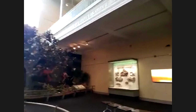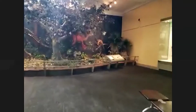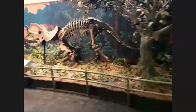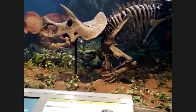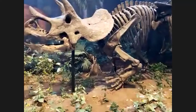All right, we're gonna go and visit the triceratops in the back here. So I showed you Protoceratops. Oh yeah, that one too. And this is Triceratops, much bigger than what we looked at with Protoceratops, right? Triceratops is definitely an easy one to spot. You can't really miss it.